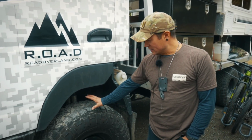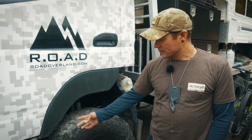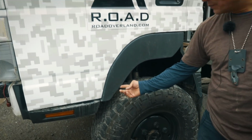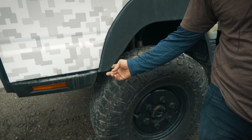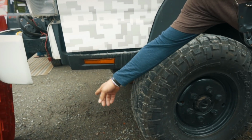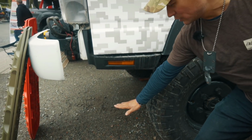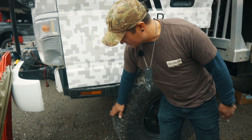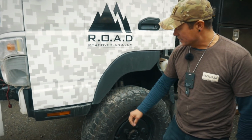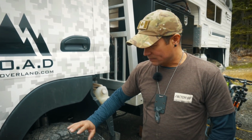So putting on the 37s, you don't need to modify it too much. Basically, I've just trimmed out a bit of the quarter panel here, the little plastic part. Trimmed it out here, and I removed the step that normally sits here. This year model has a very low step, and when you flip the cab forward, that step bumps into the tire. So I've removed that and trimmed that. It doesn't look like a lot of clearance, but it works perfectly fine.